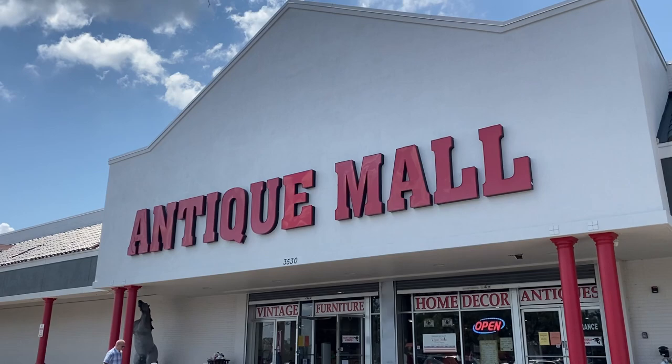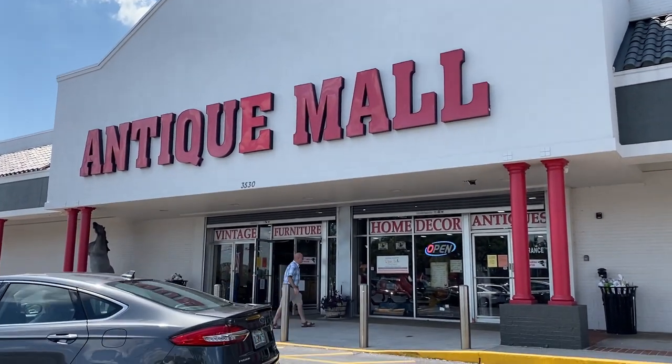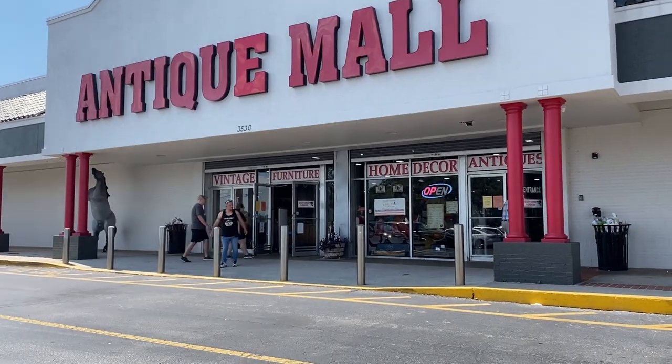There's a lot of really cool antique stuff and then old Disney theme park stuff, some props from the actual theme parks. And it's really cool stuff from Disney and Universal, I should mention. Alright, let's go head on in and see if we can find anything.